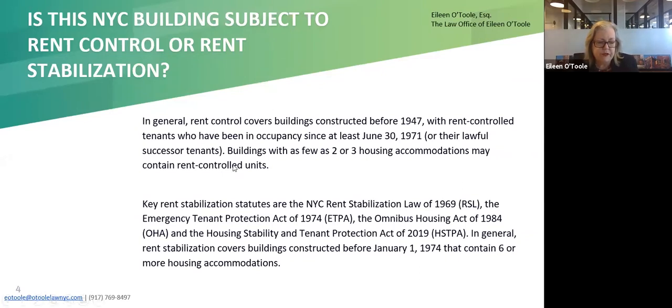And one thing to keep in mind is, even if it's a small building, generally rent stabilization covers older buildings that were constructed before 1947 or after 1947 up till 1974. And usually it's for buildings that have 6 or more units. Sometimes there are buildings with fewer than 6 units that are also subject to rent stabilization for various reasons I'll try to touch on.